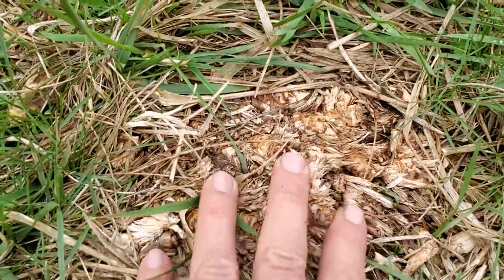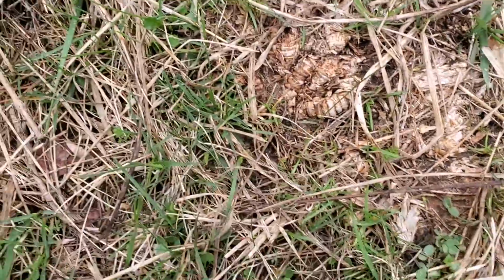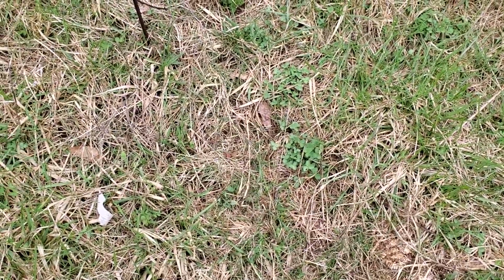Look at that. There's another Eastern gamagrass clump. So there's 1, 2, 3, 4. There's 4 of them here. Well, how'd those get here? My God, there's another one. That's exciting. So the Eastern gamagrass, how did it get up in the middle of this field? It had to be from birds.